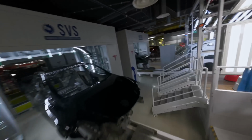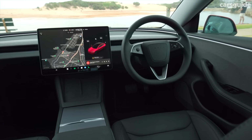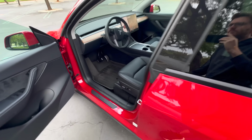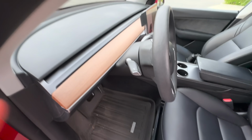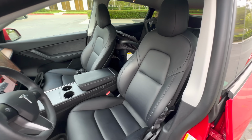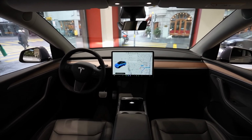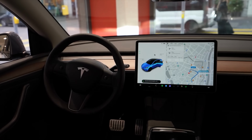But in my opinion, one of the biggest changes they could make could be the cosmetics of the interior, specifically removing the wood trim and replacing it with something a bit more modern and a bit more 2024. And look, I know there was a time where wood trims in cars was supposed to make it more premium, but now it just looks dated, especially when you look at Tesla's own lineup with Model 3 and the Cybertruck.